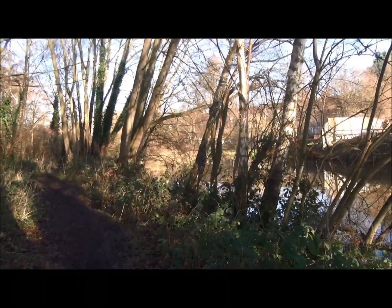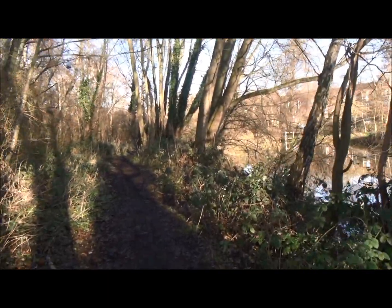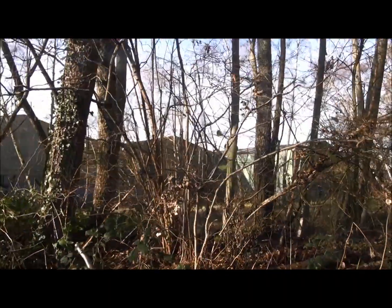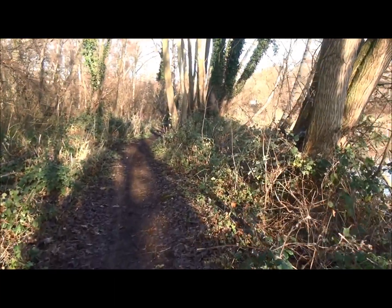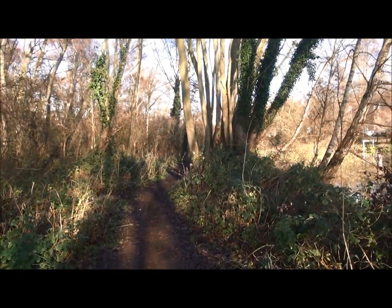Now, there was a plan to sell off this land along the river. As you can see to the left, there are industrial facilities. I don't know how things stand here at the moment with this woodland walk.